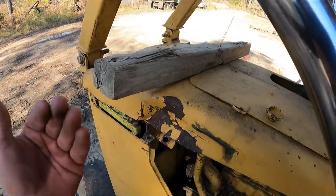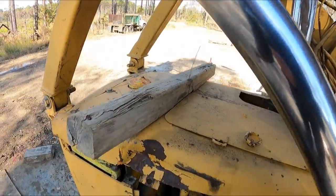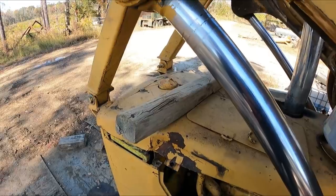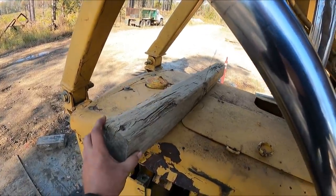So the hood got hit by a log at some point in time. I'm going to try to put this block right here and let the loader arms down and just mash it back in place. A little body work.